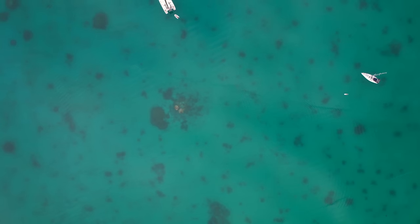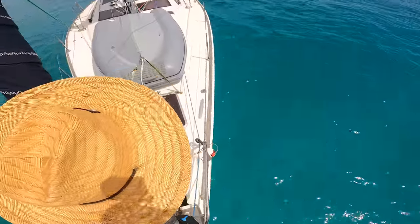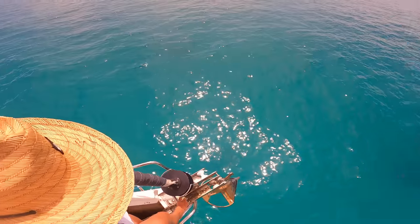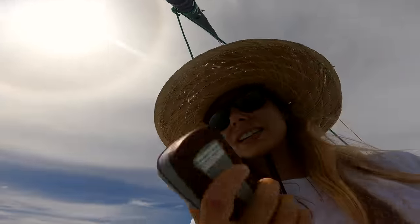So, we're on the move, dodging coral bommies, trying to find a shallower spot. It's a bit shallower here, Kristina. Okay, well, that's good. I'm going to turn it around and we'll drop the anchor, okay? All right. You need to tap the anchor. Yeah, I do. Take three. Hopefully, this is the last time.